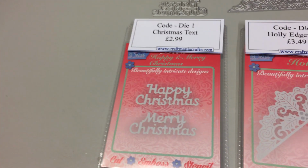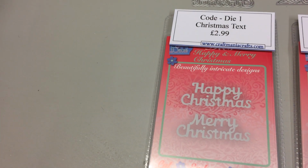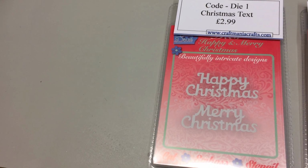So with that in mind, let's have a little look through our collections and show you the really good, exciting goodies that we've got for you this week. So the first one we're looking at is Code Die 1. This is your Christmas text set. Now I truly can't believe that we're bringing this to you for only £2.99.